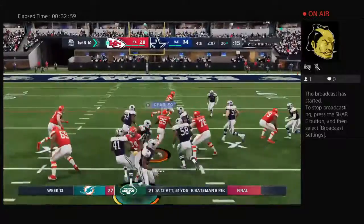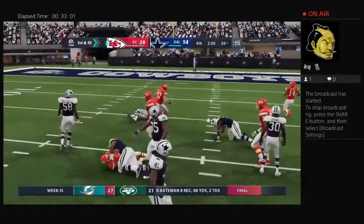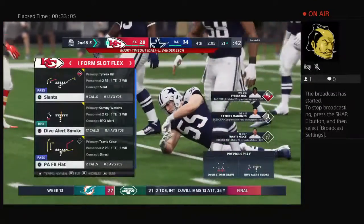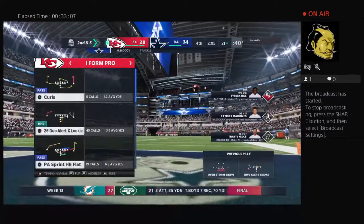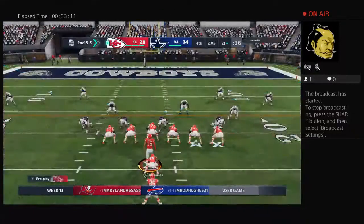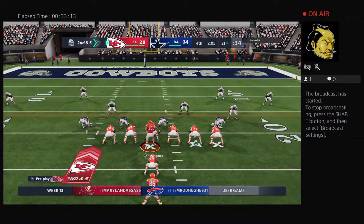They'll try and run some clock here as they keep it on the ground. 5 yards on the carry. Good pickup on first down. Starting to become a tough spot for this defense. You're down in the 4th quarter. Looking a little fatigued maybe on that side of the ball. Partner, we've seen this before, haven't we?